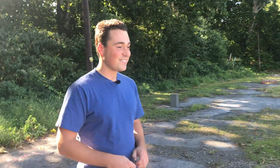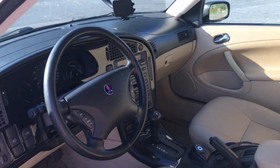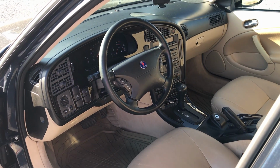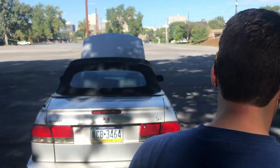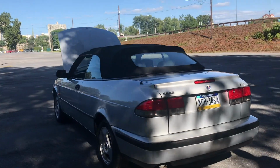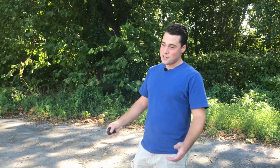Why should folks buy Saabs or care about Saabs? Well, I wouldn't recommend one for everybody, but it's just unique. It's very different looking. People are always going to say that they know somebody that had one and they liked how it drove, or they liked owning it. There'll always be a special story about it, and it's just unique.